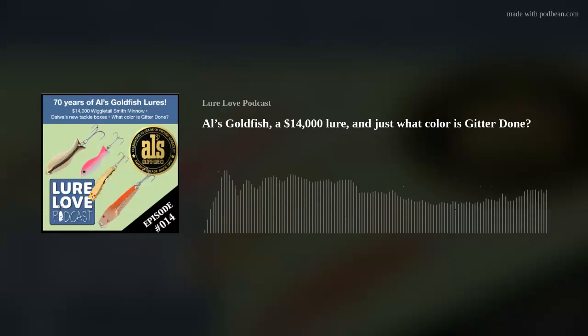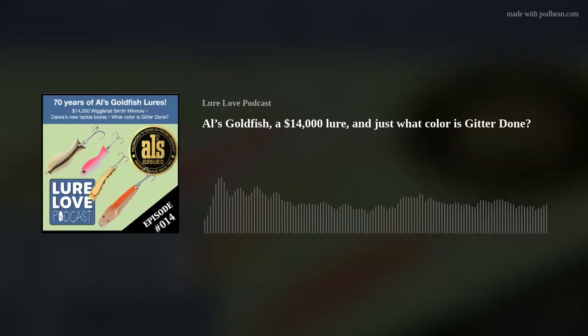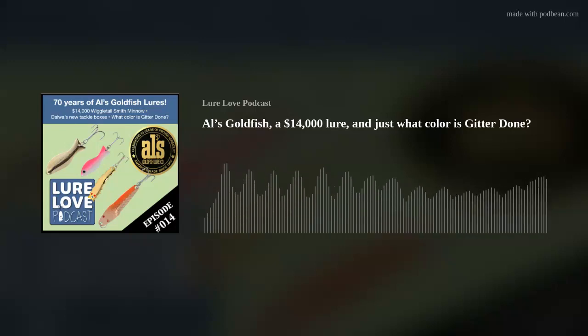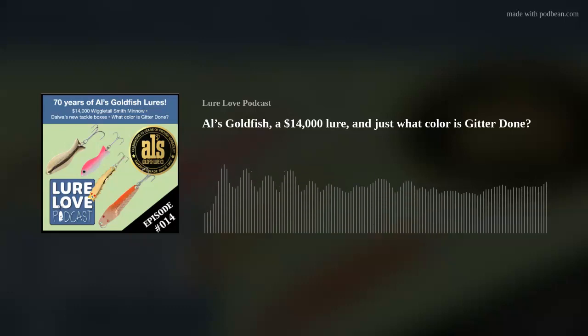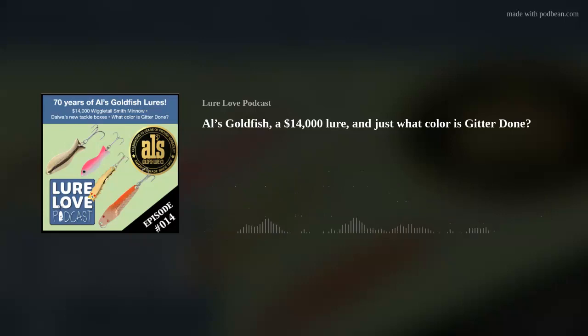Z-Man has added 3 new colors to their line of Elastex soft plastics. The new colors include Troutsicle, Gitter Done, and Tater Salad. Now, John, when we were growing up, coloring crayons had names that gave you some idea of what the color was. For example, you knew that canary was the yellow color of a canary, like Tweety Bird, and robin egg was the soft blue color of a robin egg. But Troutsicle, Gitter Done, and Tater Salad are a little bit more difficult to guess. So what color would you guess Troutsicle is?